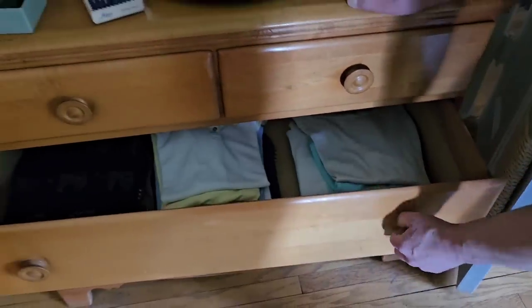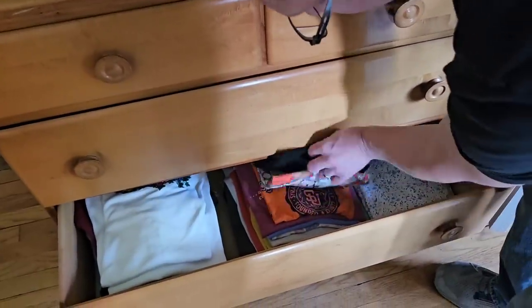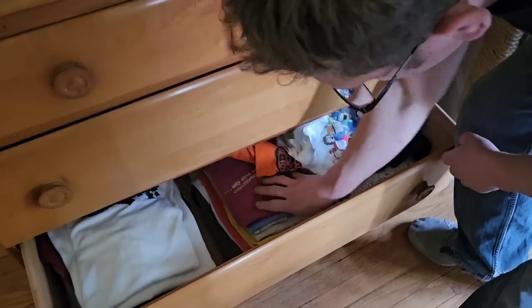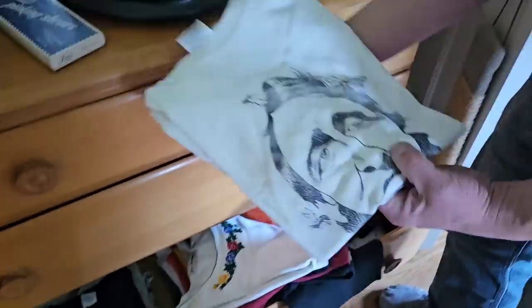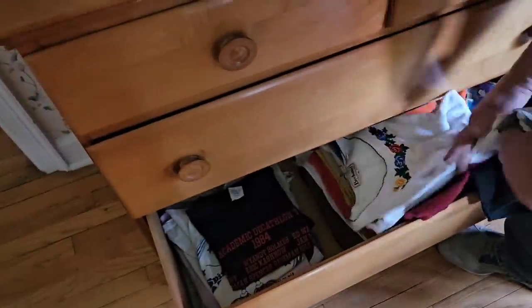Slide. Looks like we got some clothes. Some more. South Park shirt. That's pretty cool. 1998. So just stupid things like that could be worth some money. Cleveland Cavaliers. Geek Squad. Henry David Thoreau. Who doesn't want a picture of Henry David Thoreau on their shirt? I know Shane does. He's been looking for one of those. It's like, Rob, when I get enough money saved up, I'll buy the Henry Thoreau shirt.